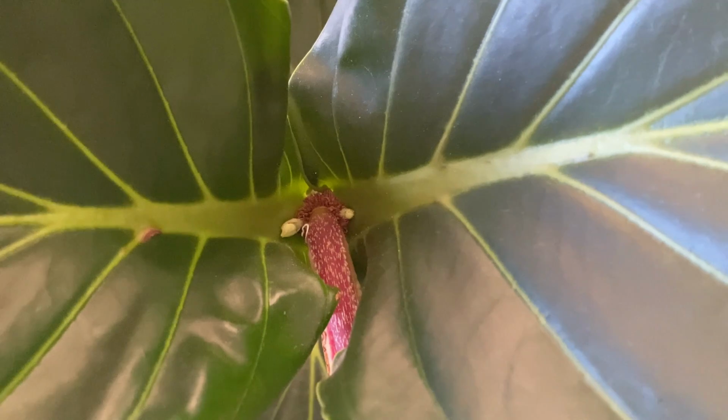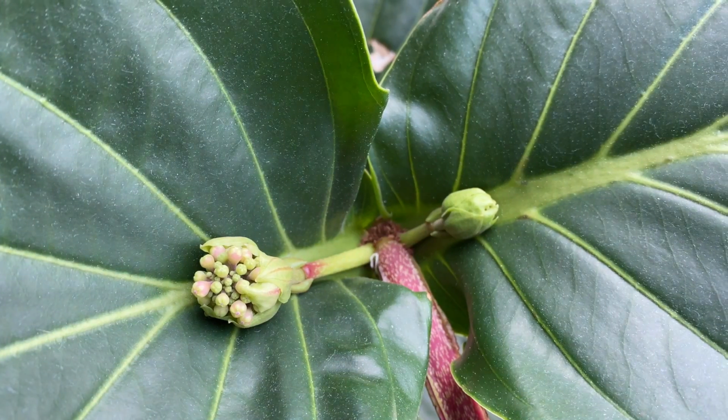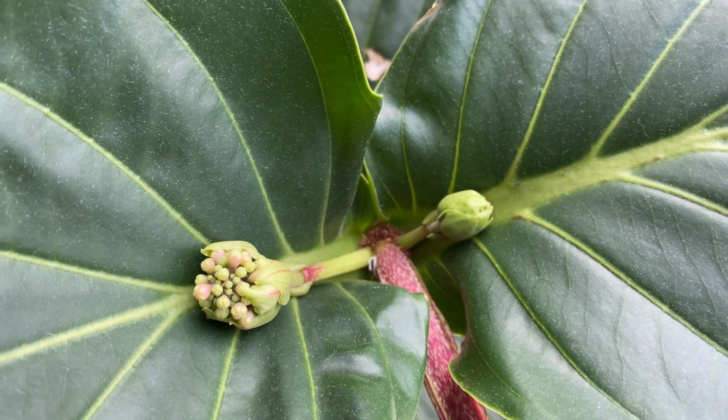This is another before and after from my previous video. This is how it's progressing in growth. Did you notice the subtle pink hue to the buds?